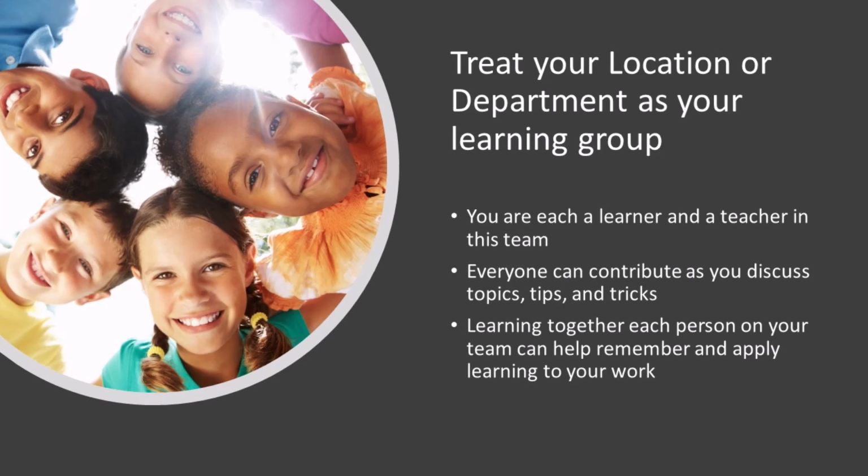So in a learning team, you're both a learner and a teacher, which allows you to have the discussion, have the experience, and also be a teacher. You might know something that someone else doesn't know, because everyone has different life experiences. And so you can contribute and discuss different things as far as learning something. So learning together allows each person to help remember for the group, and then you can apply it to your work.